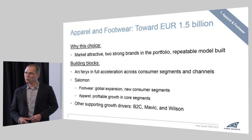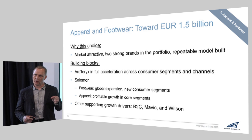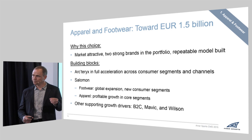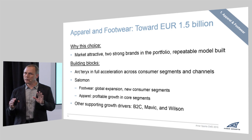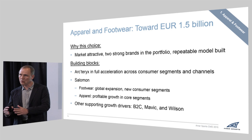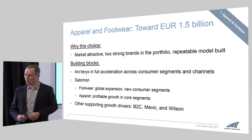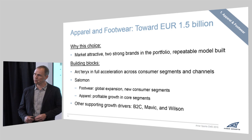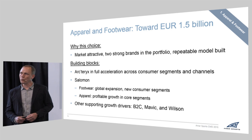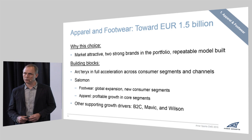Salomon, we are more in the core, especially footwear. We are now in a global expansion. We go into new consumer segments, but we play closer to our core in running, in hiking, in things like that. Same with apparel. We have profitable growth, but we focus more on sports activities, core activities, whilst Arc'teryx is now expanding to new usage occasions. Salomon is mostly focused on the core activities, including, of course, winter sport activities. Finally, we have other supporting building blocks and growth drivers. Business to consumer, of course, is a key driver for our soft goods business.